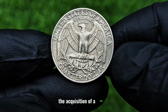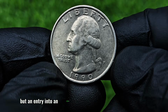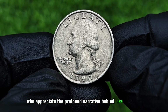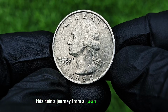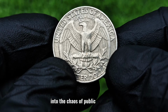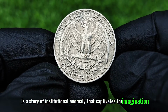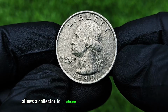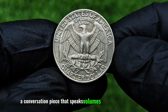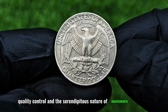The acquisition of a 1990 P proof Washington quarter is not merely a purchase, but an entry into an exclusive fellowship of advanced numismatists who appreciate the profound narrative behind such an error. This coin's journey from a secure minting chamber, where it was struck as a clandestine proof, into the chaos of public circulation is a story of institutional anomaly that captivates the imagination. Owning such a piece allows a collector to safeguard a tangible fragment of this secret history, a conversation piece that speaks volumes about minting processes, quality control, and the serendipitous nature of numismatic discovery.